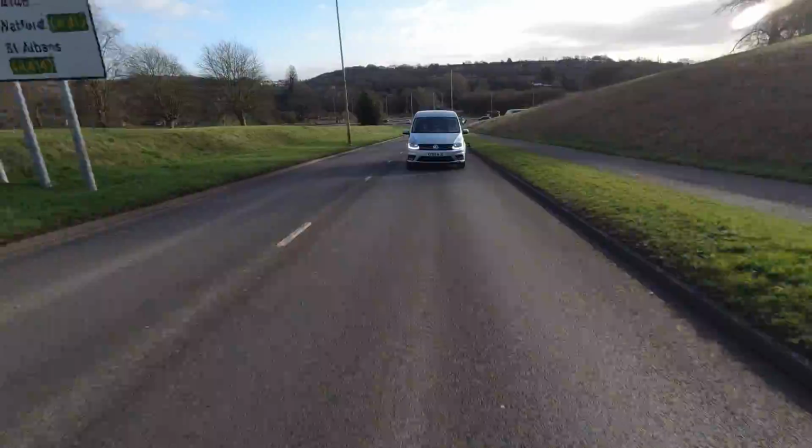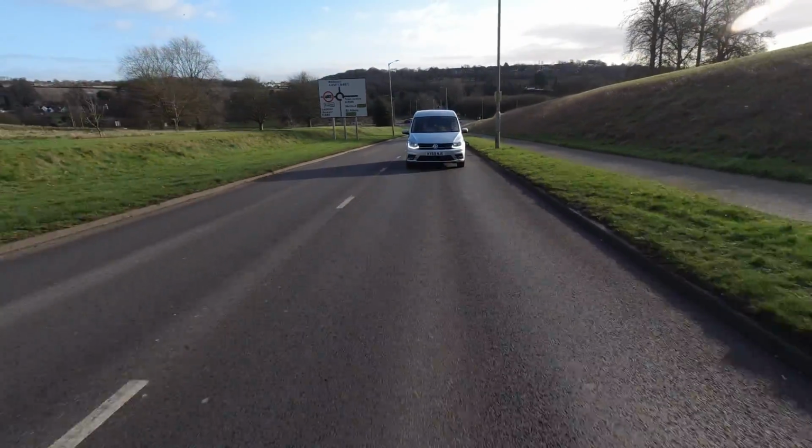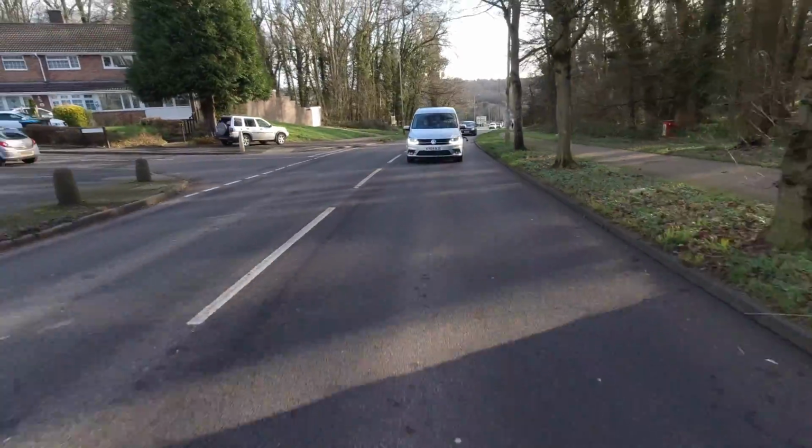And here we are on the hill test. At the moment, I'm in the third gear that the vehicle is telling me. Obviously, this is an automatic gearbox. It says it's in third gear. It's just pulled up to fourth as we crest the top of the hill. It didn't even break a sweat. I didn't even feel that we were going up a hill.